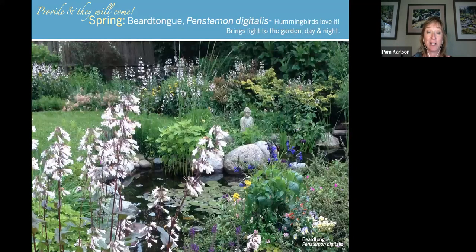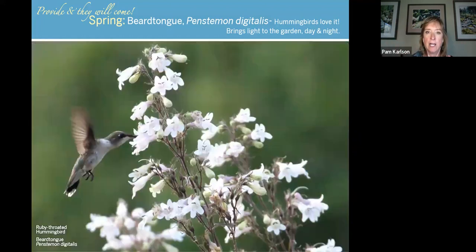Penstemon, another favorite category of mine. There's many different ones to choose from. This is Penstemon digitalis. I love this plant. It sprinkles itself around the garden. It's easy to share with friends and neighbors. It's easy to edit out if you don't want it all over, but the hummingbirds really, really love this one too.